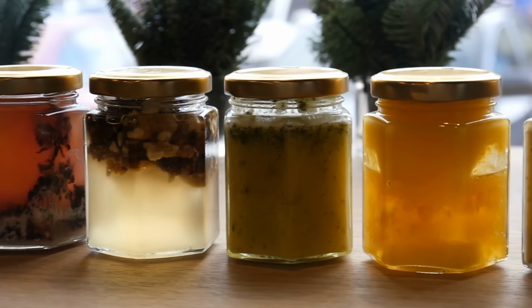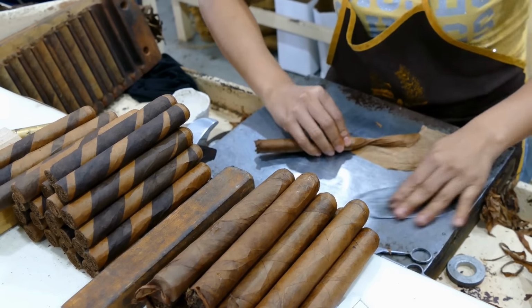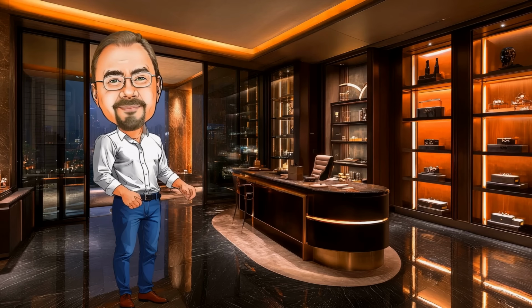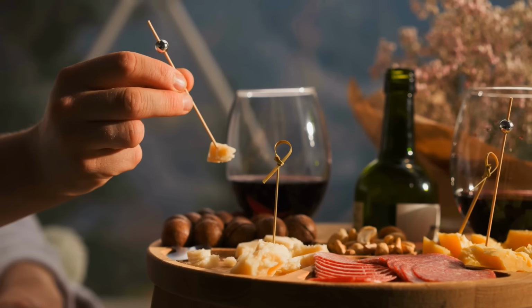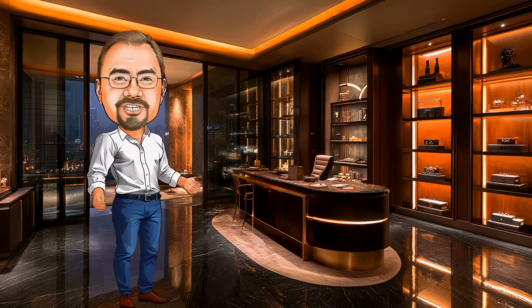Sweet, salty, strange, and possibly regrettable. Everything is on the table. Let's find out if cheap food can create a gourmet cigar experience. The game plan is to build a full flavor experience from scratch using only what a dollar store offers. That sounds easy until you remember most of this stuff was never designed to share space with a hand-rolled cigar.